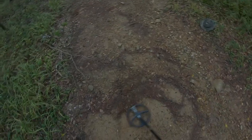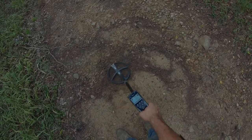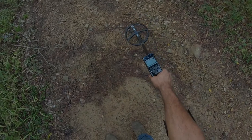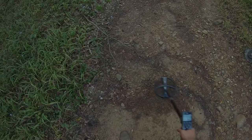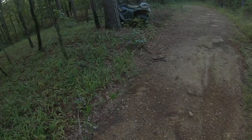Green pieces of glass. That's an 86, 85. Nice XY angle on the screen. I'm pretty sure that's probably a penny, but I won't dig it. We'll dig it when we come back and hunt the place. Right now I'm just checking, see what all's in the ground, that way when we come back, everybody has a fair chance. Well, maybe not, because I know where everything is now.